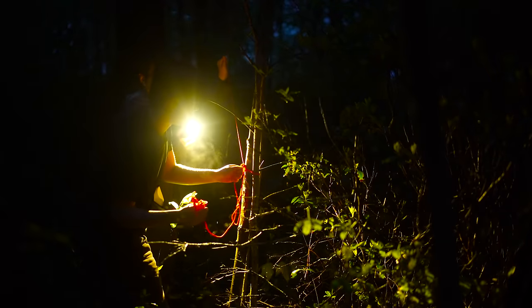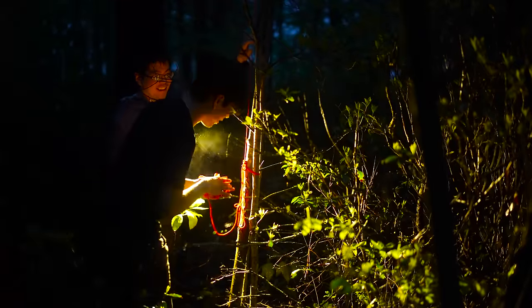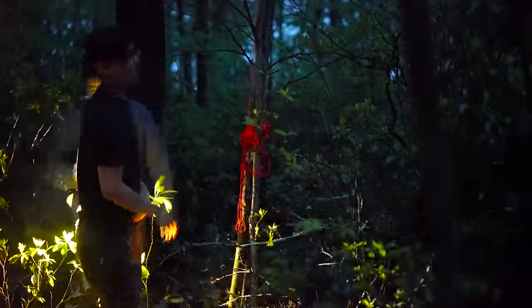What is that? Is that a knot? This is, I think. It's supposed to be. Good. Well, there's our bearing. Pretty good tree.